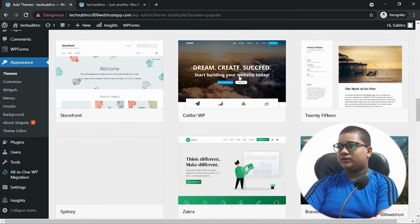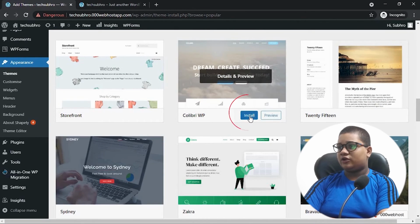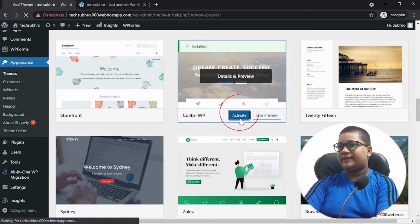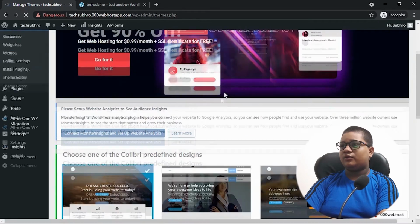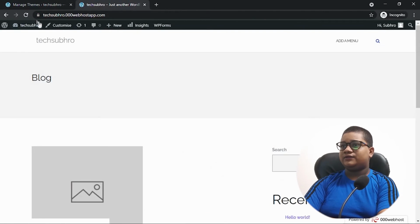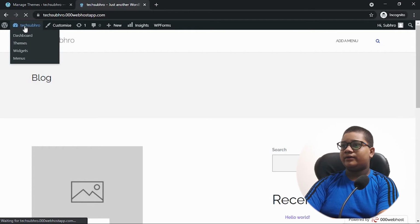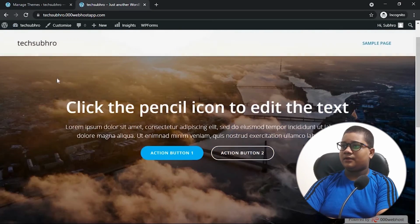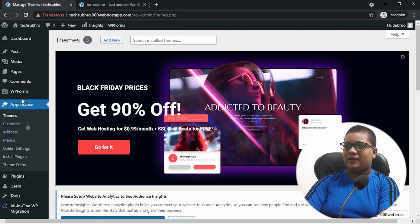I really like this one. Alright, so just click on the install option. It will install for a few seconds, and then click on activate to activate this theme on your site. Now let's go to the site again, and I'll reload it. Alright, you can see its theme has been changed. Alright, so that's it. Now you can change many things right there. Like this you can create a website in just some minutes, and you can customize it.